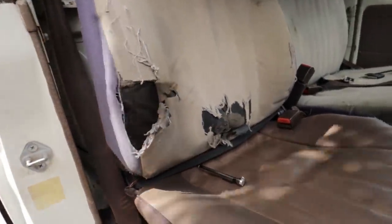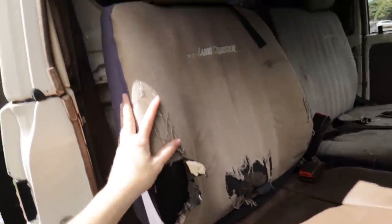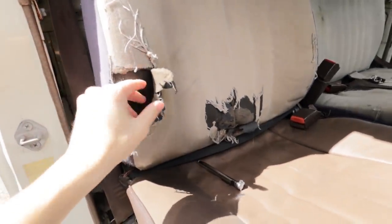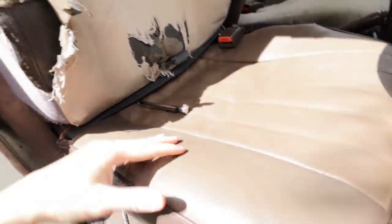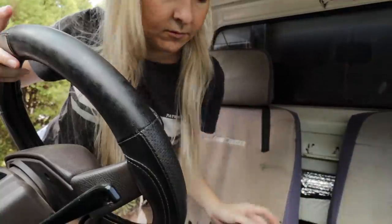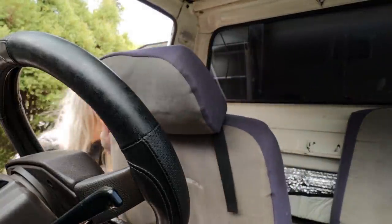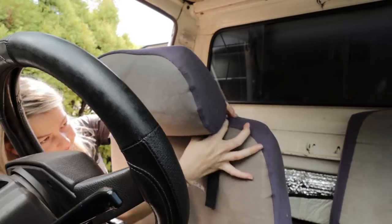So this is my seat cover situation. These are actually old super cheap ones that are probably 6-7 years old. And as you can see, the bottom one is completely gone and this one is falling apart. I got them embroidered with turtle anchors. They didn't come like that. I'll just take this off.